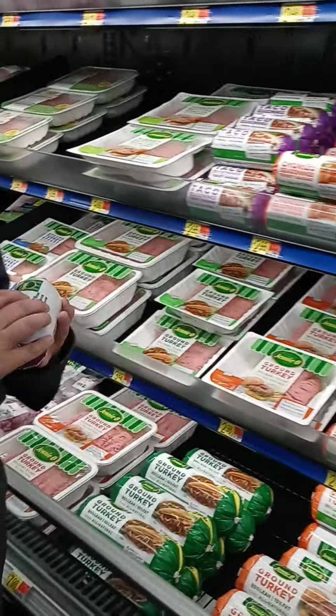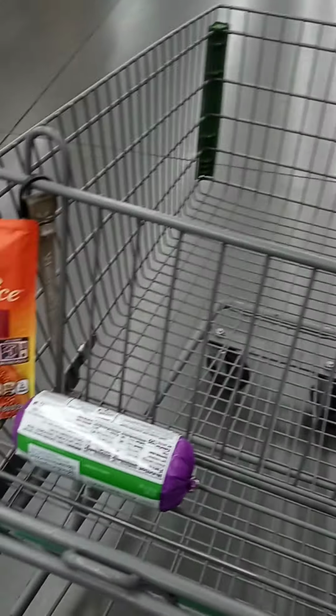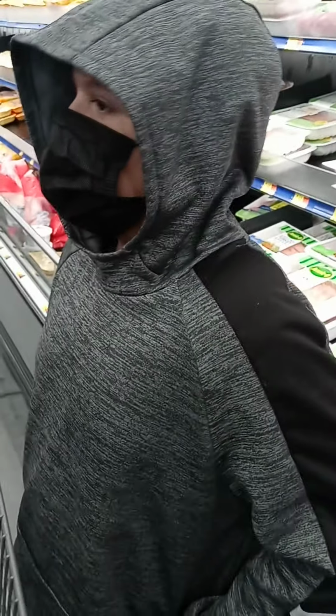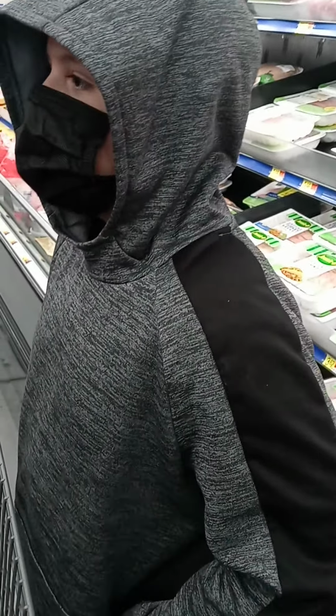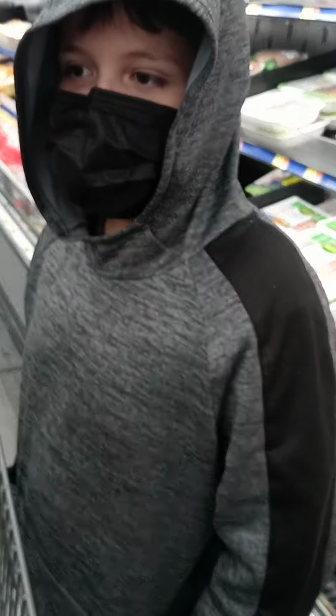Taco seasoning, man. Taco seasoning. That's good? Yeah. Okay, better pop it in. It has 120 calories. Okay, whatever. Alright, where are we headed next? I think we're done. That's it.